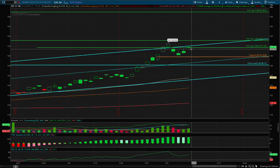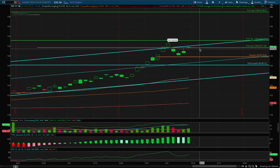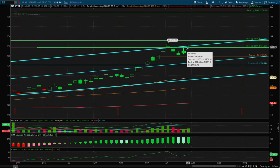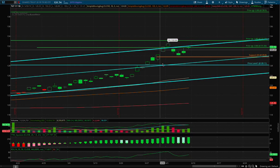It is at resistance. It is at a particularly weird level right here. This is kind of like the line in the sand. It could still go up, but it could also still go down. This 131.66 is just right on that line. So if it loses it, it's going to come back down here, and if it holds it, it's still going to go up and try for that second price target.